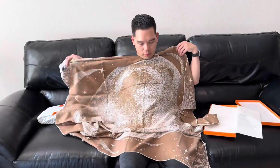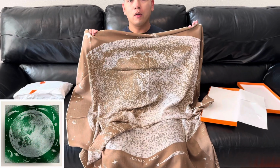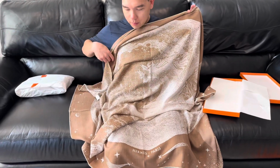The Clair de Lune is a very popular scarf. I believe the most common color is black. You can find red and orange online as well. This one here is brown or camel and blanc. So brown and blanc for the white.